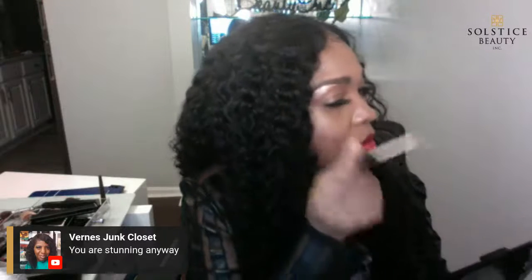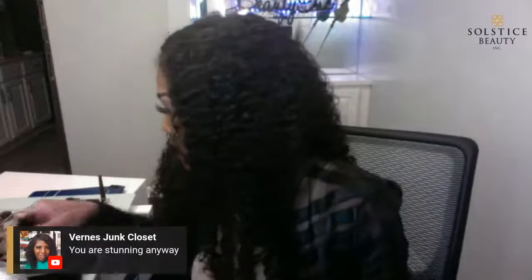On the other eye, I'm going to use one of our liquid glitter shimmers. This is a black product. And this one is in the color 903 Stiletto. So I'm going to take this, go right under the brow. And this is a glitter. And then I'm going to put the top back on it.